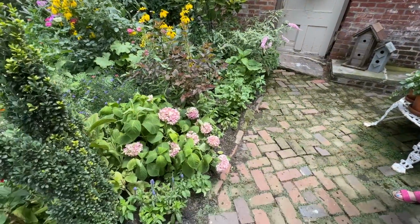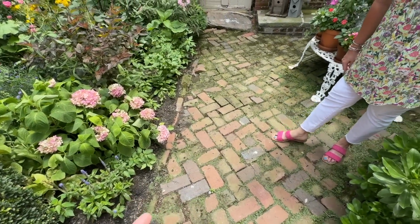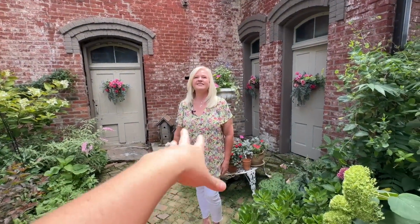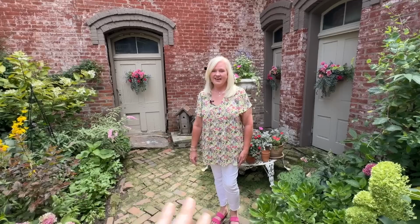Yeah. Can you see? I mean, look at the brickwork, you guys. Isn't this absolutely beautiful? And this is not reproduction. This is not brick that's meant to look like this. In Linette's kitchen, I don't think we'll go in there, but there's a wall of brick. And I was like, is that original? Yes, it's original.